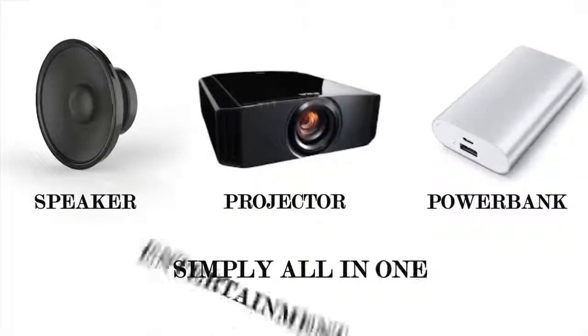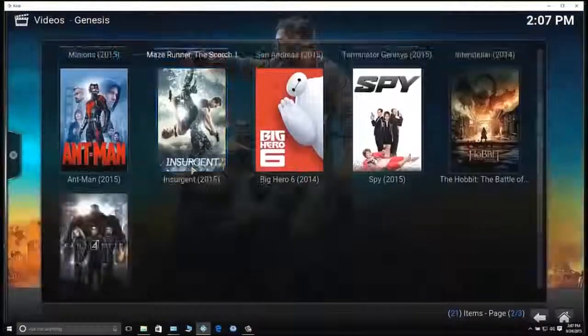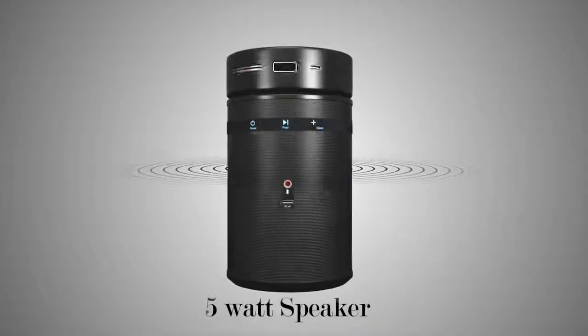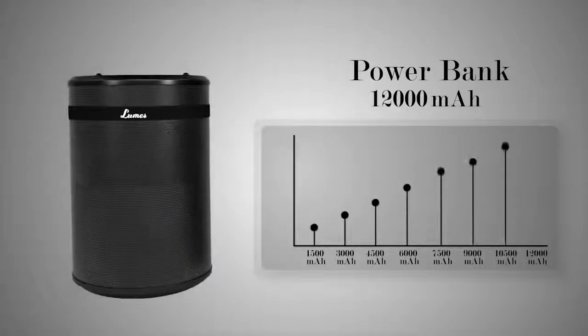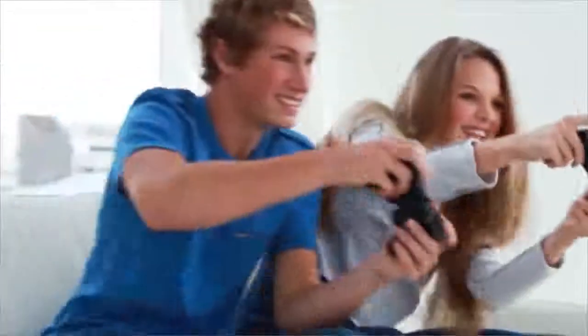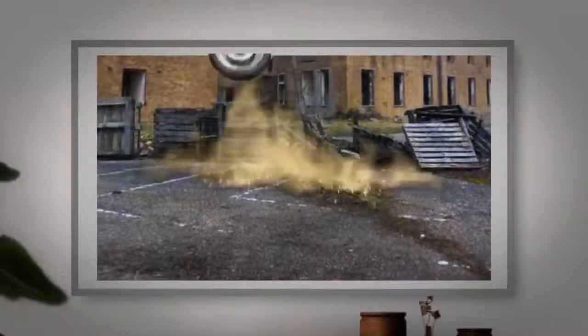Simply all-in-one entertainment solution. It has an inbuilt projector to let you watch Netflix, YouTube, Kodi-like apps, with an amazing sound quality from its 360-degree, 5-watt speakers. Enjoy 8 hours of video playtime and 50 hours of continuous music play. Inbuilt 12,000 mAh power bank makes you free from worries to charge your Lumes as well as mobile devices. It also supports Android as well as iOS devices. It lets you play your favorite games on big screens. Lumes lets you enjoy 3D movies with high quality display and audio experience.